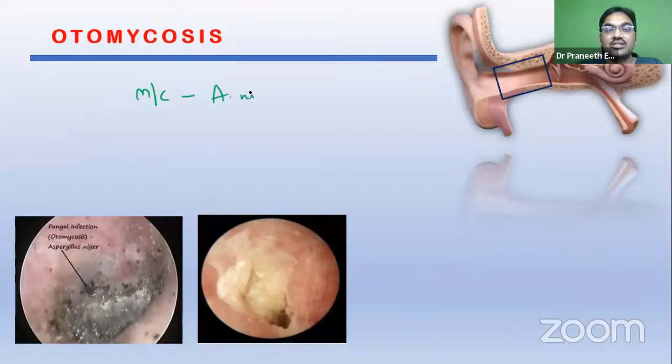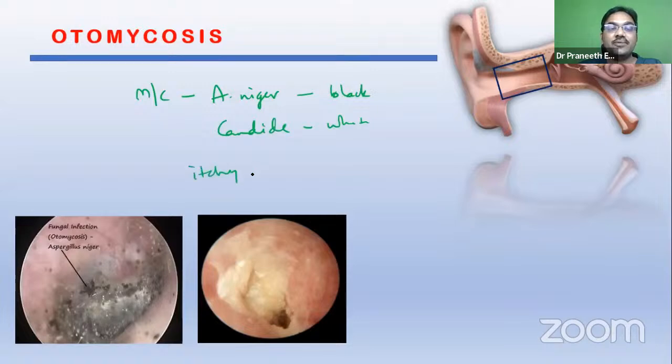Otomycosis, Aspergillus niger. How does Aspergillus niger appear? Black-headed filamentous growth, right? And the next most common is Candida. Candida appears as a whitish, yellowish, creamy deposit, right? So these are the two things. The patient will have an itchy sensation. Sometimes discharge can be complained of. Sometimes a musty odor will be complained of by the patients.